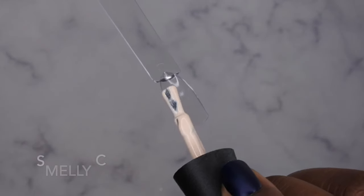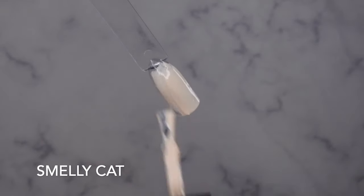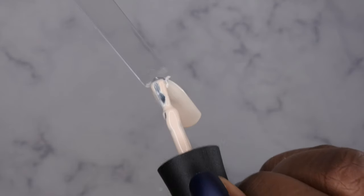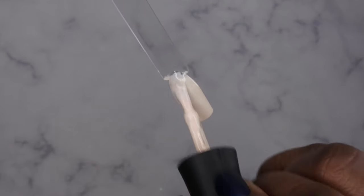I'm gonna go ahead and cure Smelly Cat, which is this really beautiful off-white kind of ivory color. I did a Friends experience last year. I think I have a whole video showing you guys a couple pictures and things from when I got Pivot. So I'll leave that video linked down below. But yeah, this is a really beautiful kind of off-white ivory color.